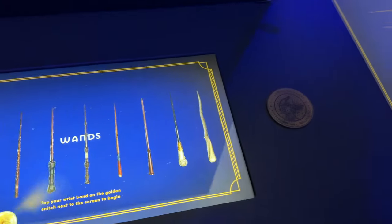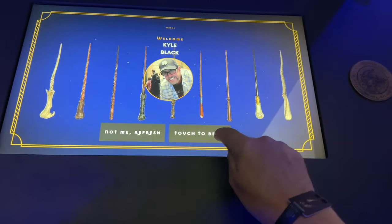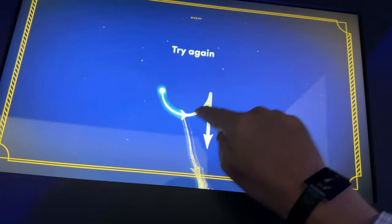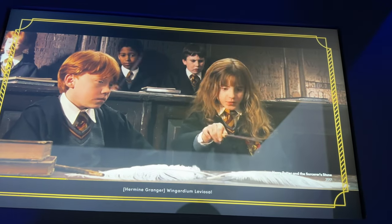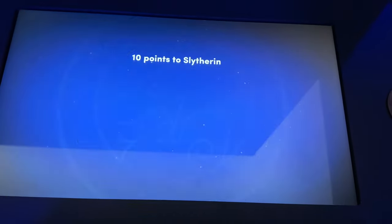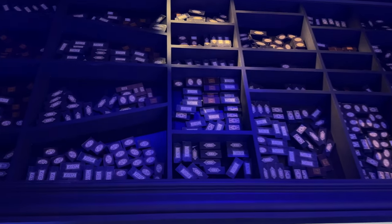And then you have a little interactive display. Let's tap our wristband. Touch to begin. Voldemort's wand. Let's cast a spell. Ooh. Look at that. Wingardium Leviosa. I did that. Wand boxes up top here too. Let's head in.